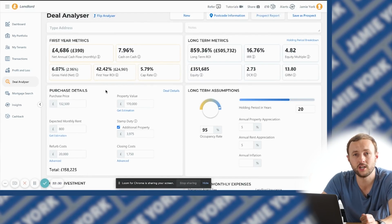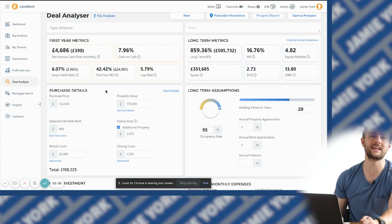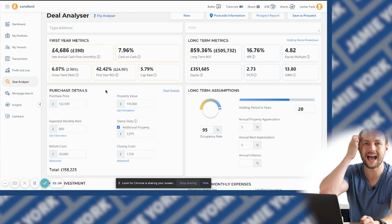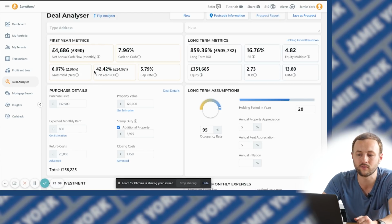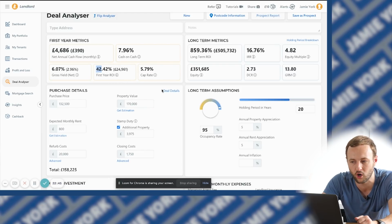So the first year true return on investment, taking account of your rental income and of course the capital appreciation at the end of that, you are looking at a 42.42% return on investment in your first year.